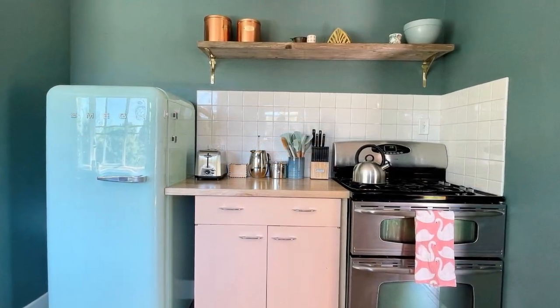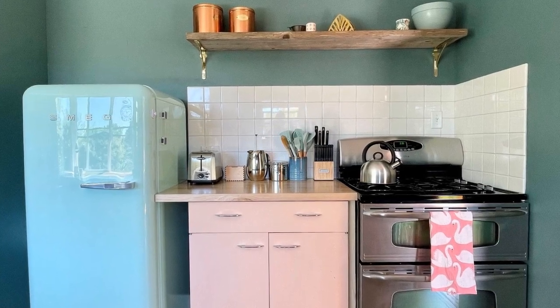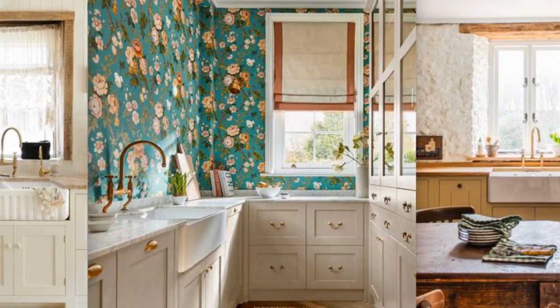atmosphere. Tip: you can even upcycle old industrial lights or lanterns for a creative and budget-friendly option that still maintains the vintage aesthetic. 6. Pattern tile flooring.